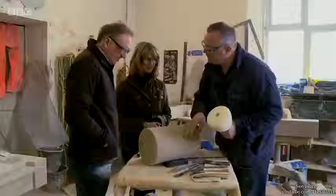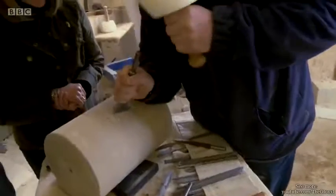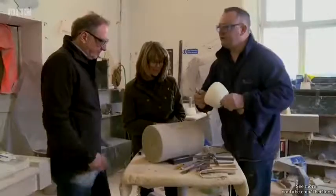So we're keeping away from the line first, and then we move back again. Just make sure it chips in the right direction then. So what we're trying to do is just relieve some of the waste first. Right, now it's your turn.